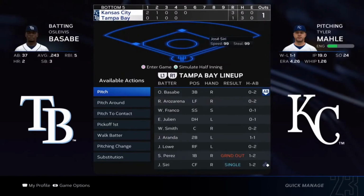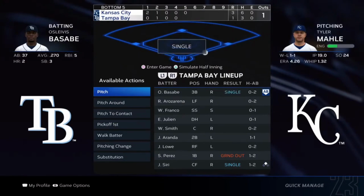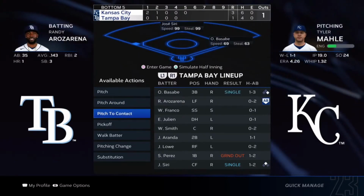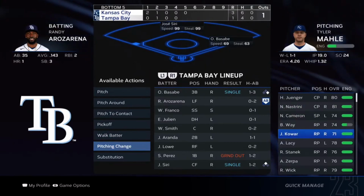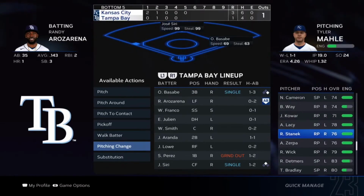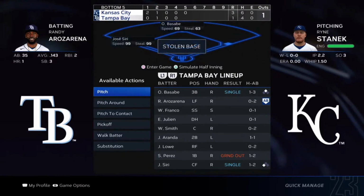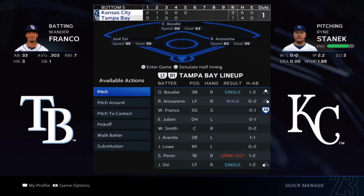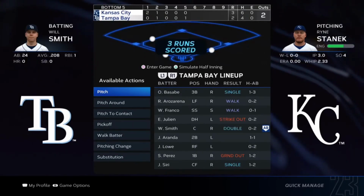Mahle now facing the top of the order with big-time speed and Jose Siri, keeping him close with some pickoff moves. And we're in trouble now. First and second with 1 out. Looking for a good bullpen option maybe here. And who are we going to choose? And we're going to go with the big man Ryan Stanek, and Siri steals third base, and then Passabe steals second. Walk. Oh boy, trying to hold on to this lead.